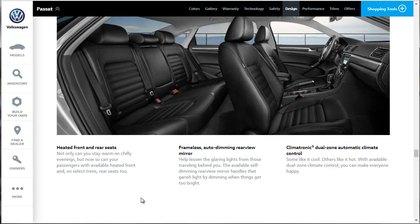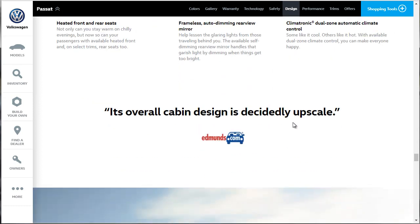And then it's got a Climatronic dual zone automatic climate control. Dual zone meaning that the driver and the passenger can have different temperatures. If it's a tri-zone, then it would be the driver, the passenger, and then a general setting for the back where they can adjust their settings as well. So they don't have tri-zone, but that's cool.